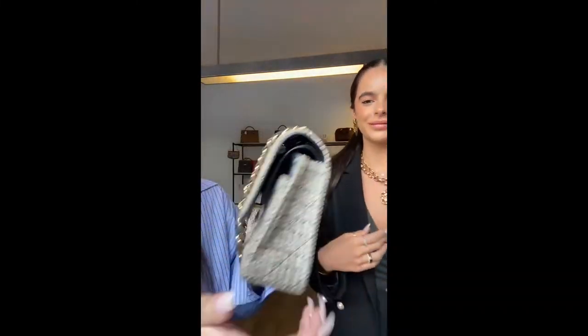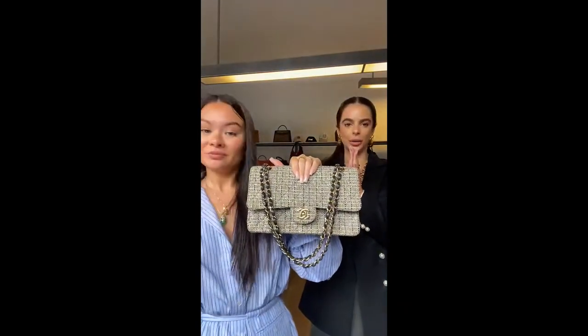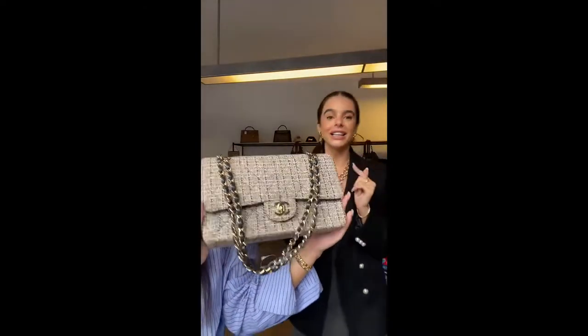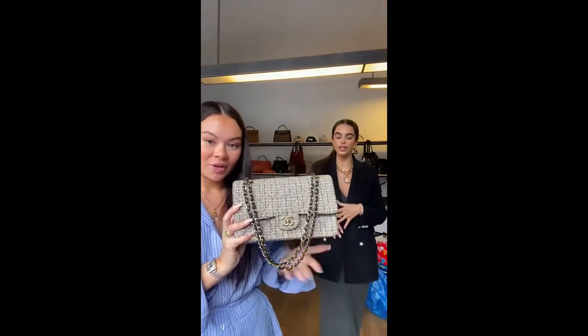But the price, I mean, $4,500. That is an amazing price for Chanel tweed. Honestly, I can't get over this black leather strap. I really want this bag. It's actually beautiful. So this is the medium classic size. When it comes to how you can style this, it will sit as a higher cross. It's around a 17-inch chain drop.